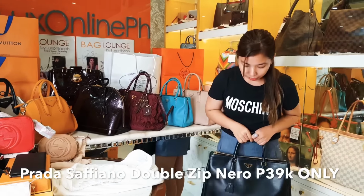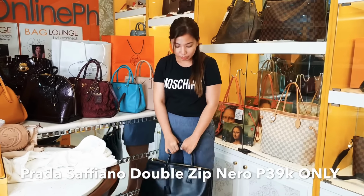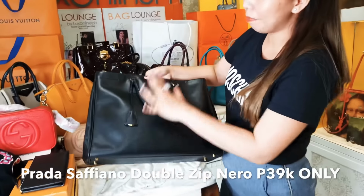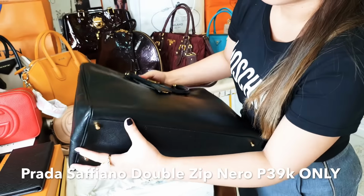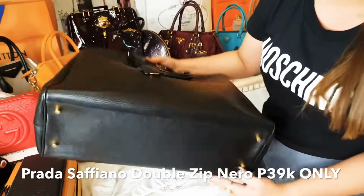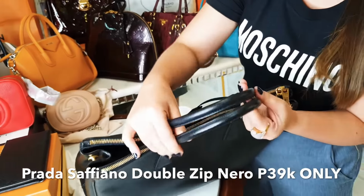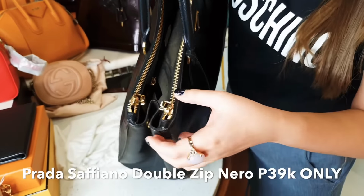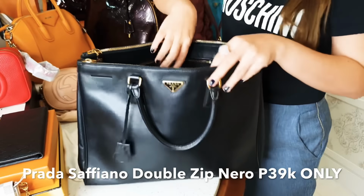So, maganda yan pag lagi kayo may mga documents. Yan, diba? Ganda pang formal. Ganda pa rin yung body niya. So, yan, meron siyang bag key holder, and yung corners niya, makinis pa po, maganda pa. The handle, the hardwares, yan, gold pa din yung hardwares. Ganda talaga ng black and gold combination, no?